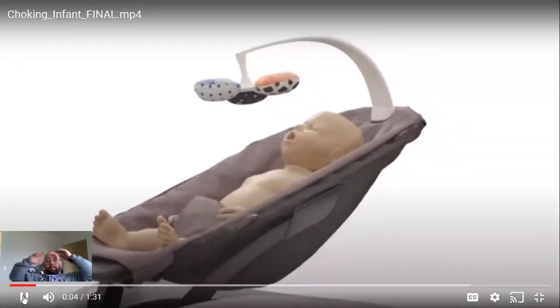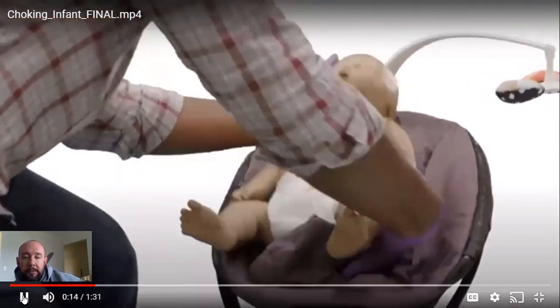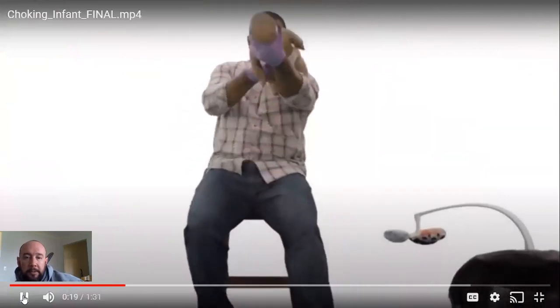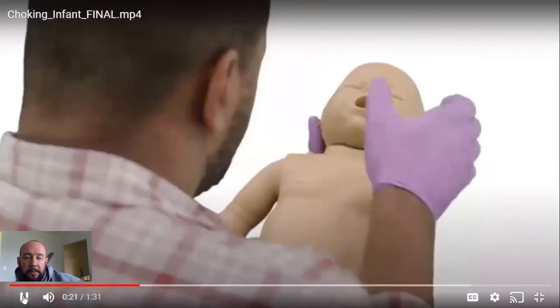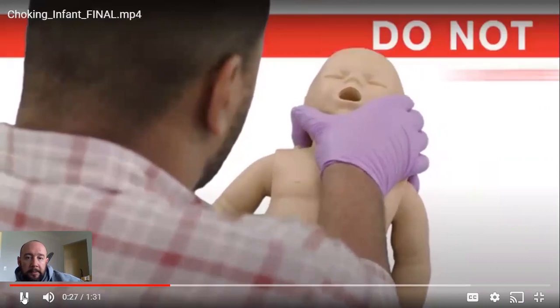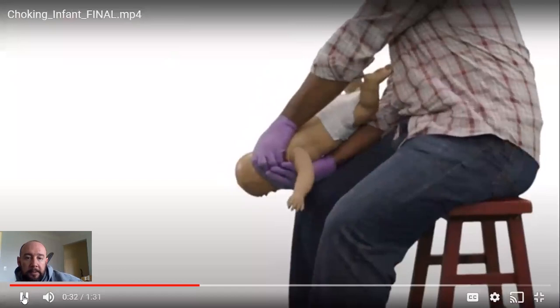After confirming that the infant is choking and obtaining consent, give a combination of 5 back blows and 5 chest thrusts. First, place your forearm along the infant's back, cradling the back of her head with your hand. Place your other forearm along the infant's front, supporting her jaw with your thumb and fingers. Do not cover the infant's mouth. Turn the infant over and lower her onto your thigh so she is face down with her head lower than her chest.